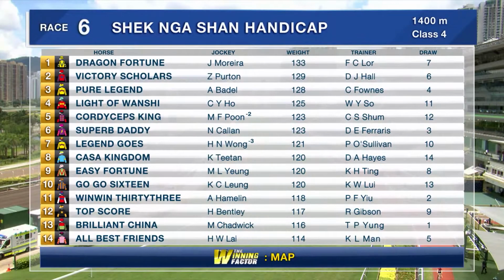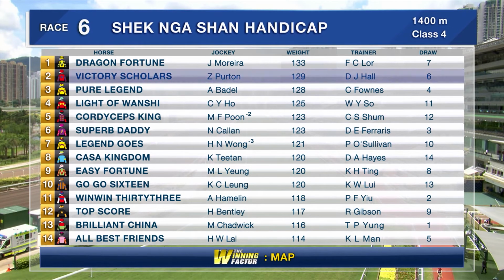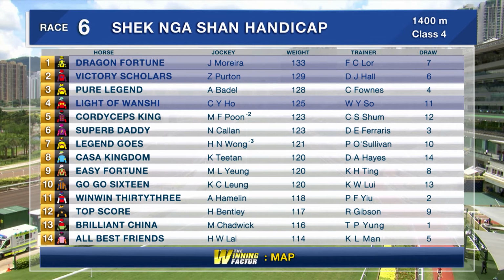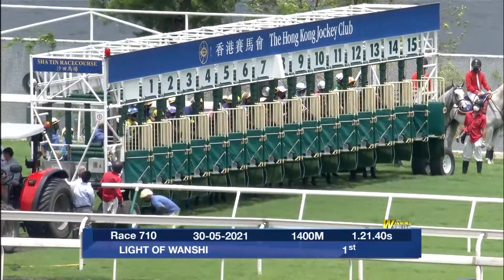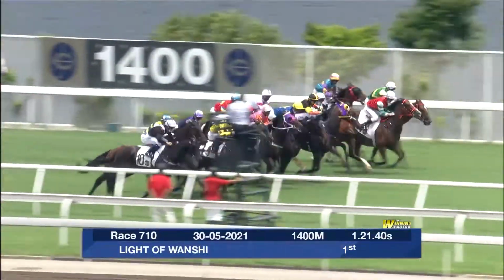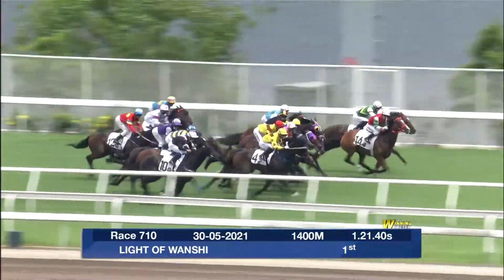And in this class 4 over 1400 metres, I think most punters are going to be zeroing in on the prospects of Zac Purton's mount, Victory Scholars, the impressive last start winner, Light of Wan Shi, and maybe a few fans for the likes of Dragon Fortune, Win 33 and Brilliant China. But this is mostly about Victory Scholars and Light of Wan Shi, so let's take a look at what they've been doing.